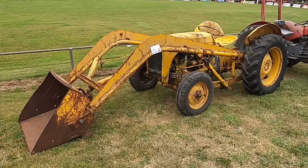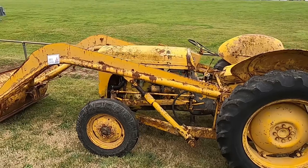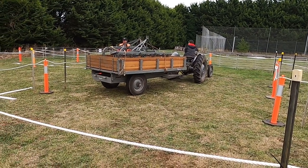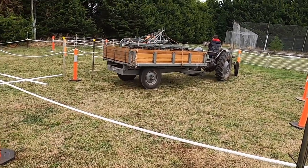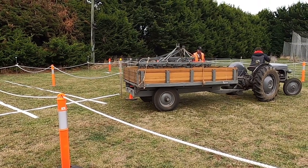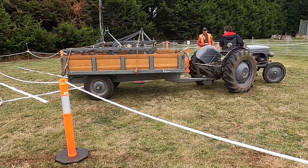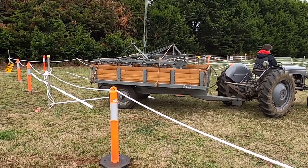Here we got an unusual Ferguson front end loader. And here we have the backing competition. We got to back the Fergie trailer up using the Fergie tractor. Gonna be close. He's going good, going good.